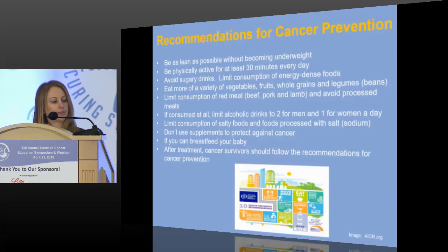I know you probably can't see the bottom, but the small infographic is from the American Institute for Cancer Research, and it has great recommendations for cancer prevention. When someone's done with their treatment, cancer survivors really should follow the recommendations for cancer prevention. That's basically being as lean as possible without becoming underweight, and being physically active for at least 30 minutes every day. You want to avoid sugary drinks and limit consumption of energy-dense foods.